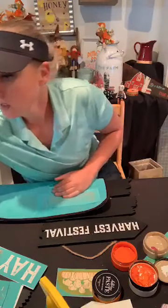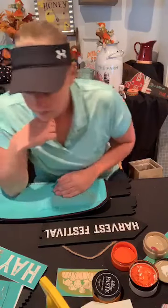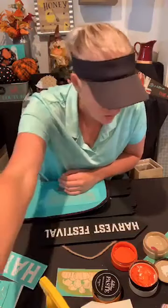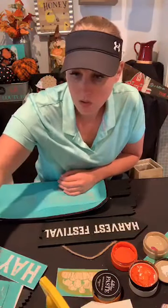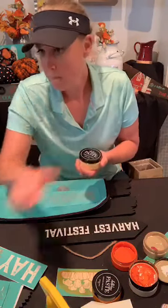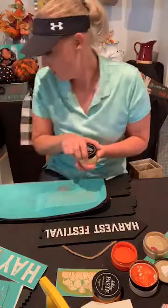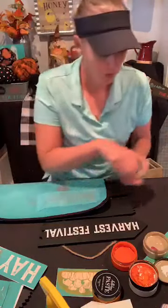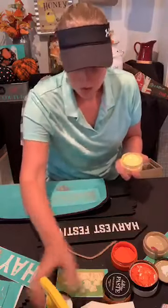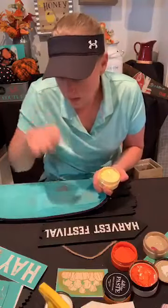I'm not seeing my yellow. Where did my yellow go? I have this yellow, but I don't have my bright yellow. Huh. Well, I guess we'll use this yellow. I honestly don't know what happened to my other yellow. It's probably right literally in front of me and I can't see it, you know how that is.